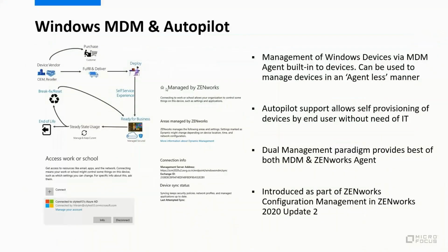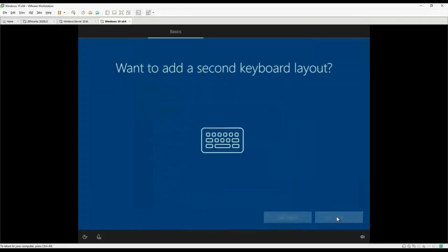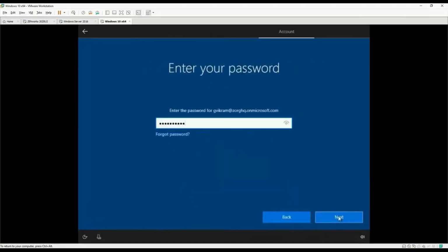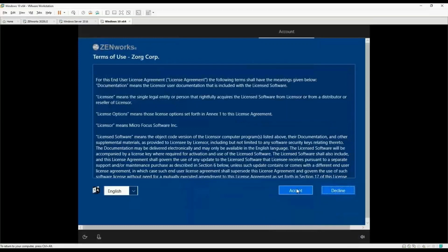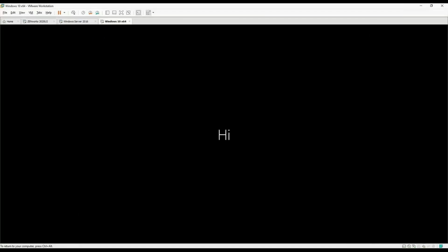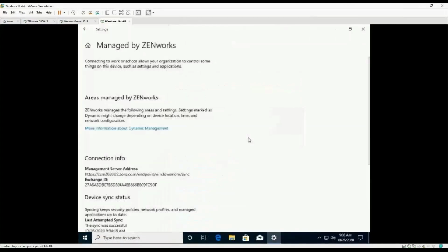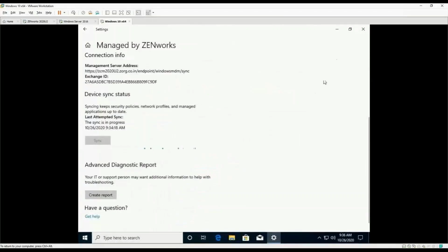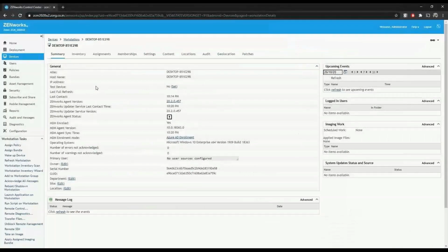In ZENworks 2020 Update 2, we introduced the ability to manage Windows devices via the built-in MDM agent. This can be used to manage such devices via ZENworks in an agentless manner. However, this is not all. With this, there's also built-in support for Windows Autopilot, which allows an end user sitting in their home to take a shrink-wrap device and have it automatically enroll into ZENworks via Windows MDM without an IT administrator ever needing to touch the device. Post this, even the ZENworks agent can be automatically deployed on these devices, thus allowing you to leverage the best of both MDM and ZENworks agent.